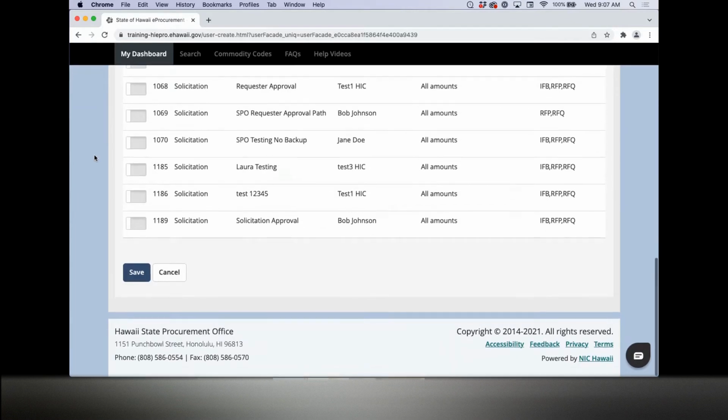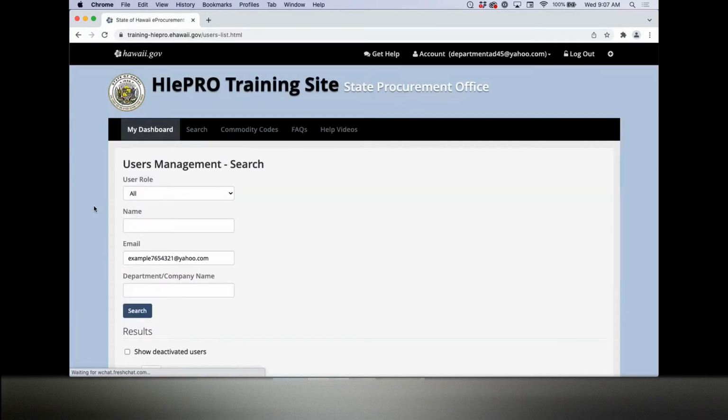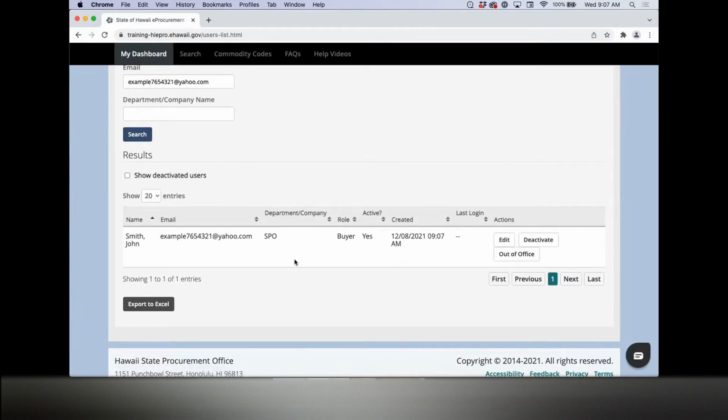Once you're done making all the selections, then you'll click Save. And now you'll see this user is assigned to your department, the role that you assigned, when it was created, and all of that. And once they actually do log in, you'll see a last login here.